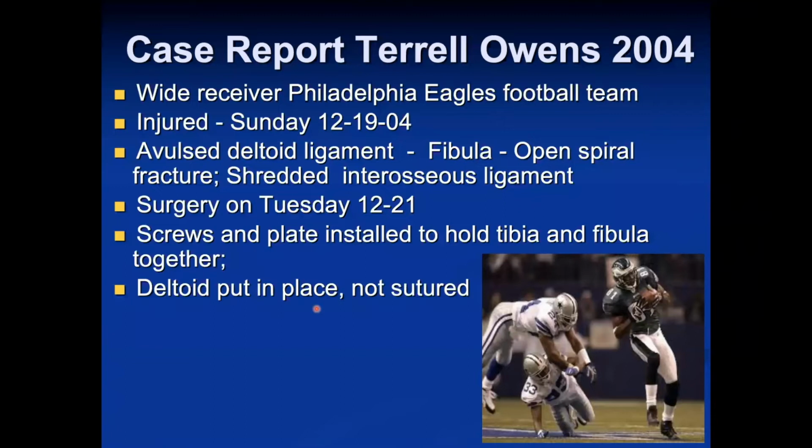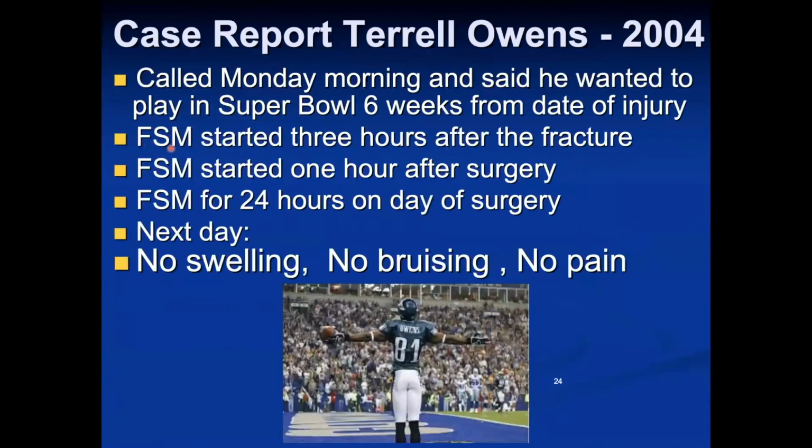So the day he was injured, he had an FSM sports unit that included the protocols for the fracture. They started FSM 3 hours after the fracture, and then they called me Monday morning and said he wanted to play in the Super Bowl 6 weeks from the date of the injury. Did I think it was possible? I said yes, but I have to be there right when he gets out of surgery. So I took the plane overnight and got there at 6 in the morning. He got out of surgery at 7:30, and I treated him in the car on the way back to the house. I treated him for 24 hours straight on the day of surgery.